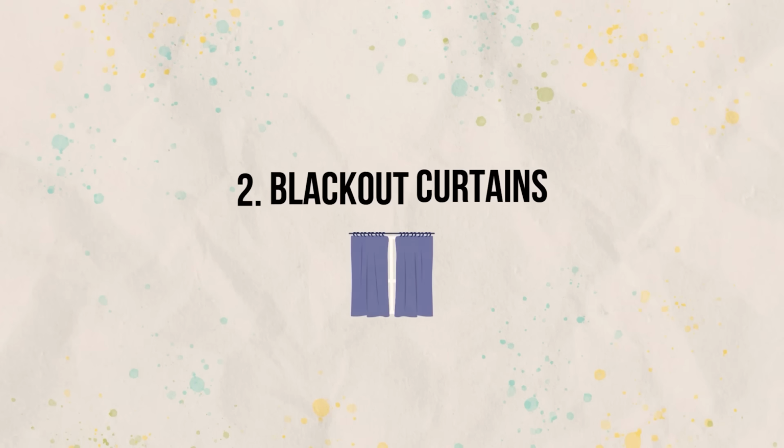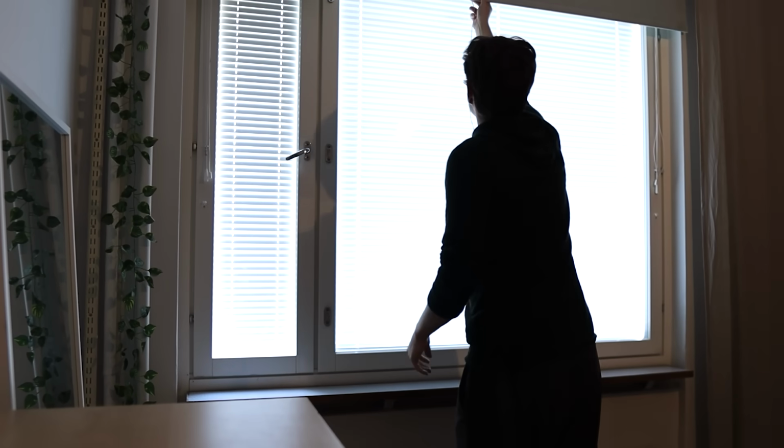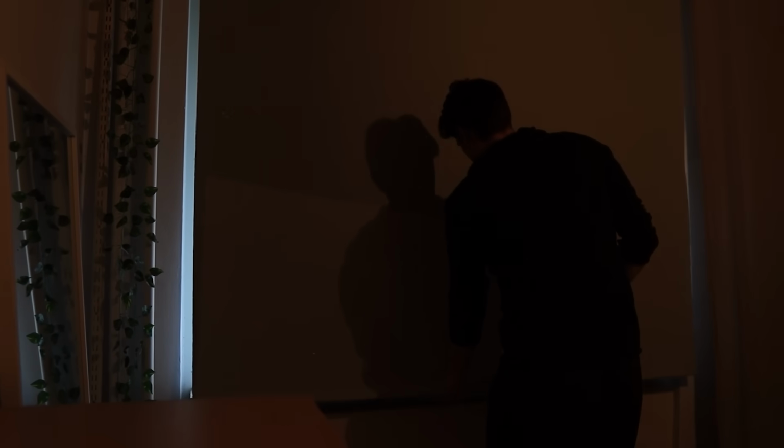Number 2, blackout curtains. In Finland, these type of curtains are super common, and I think almost everyone has them. Here during the summer, there's 20 hours of daylight, so the sunset is at midnight and the sun rises around 4 a.m. So it can be incredibly difficult to get sleep if you don't have a dark enough room. And for me, this is very important. Somehow I cannot sleep if there's a little bit of light. I prefer completely pitch black every time.